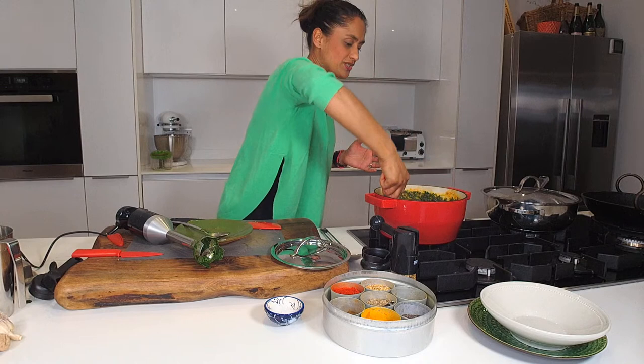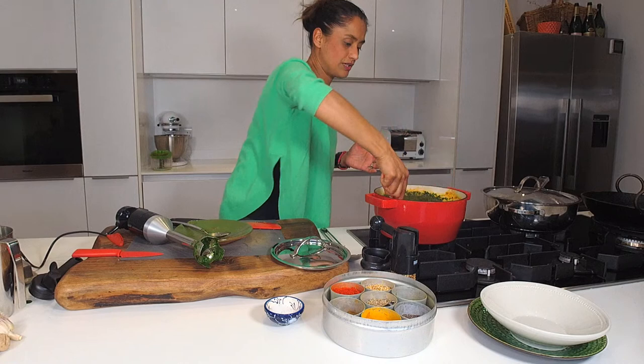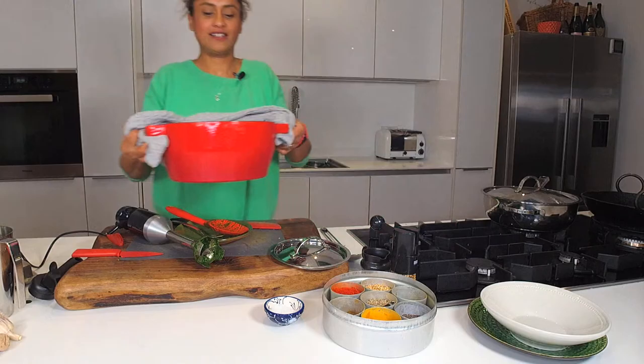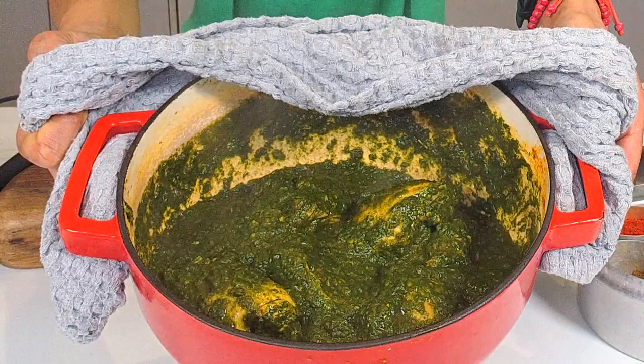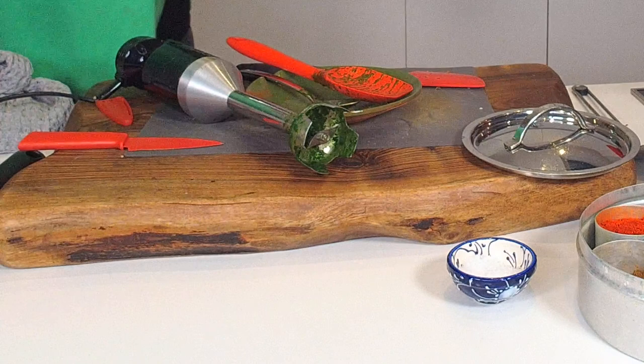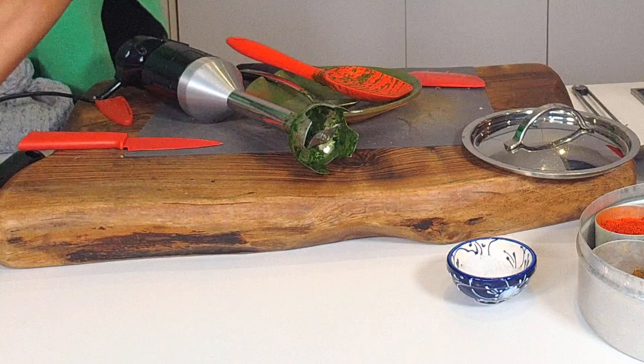And if I show you what it looks like. Look at that. Isn't that a beautiful thing? Yum. So I'm just going to let that bubble and simmer away for a little bit while I have a little wipe down. Get rid of all of this mess that I've created.